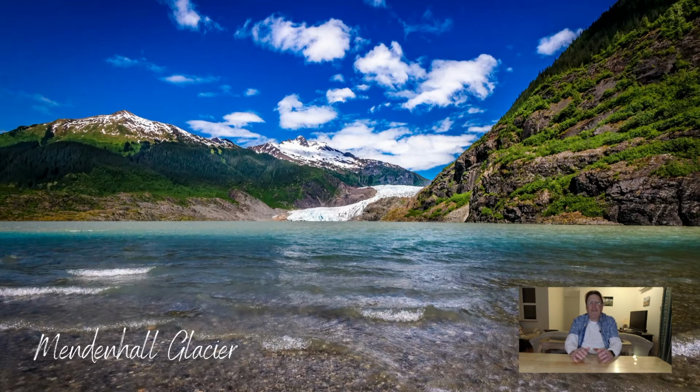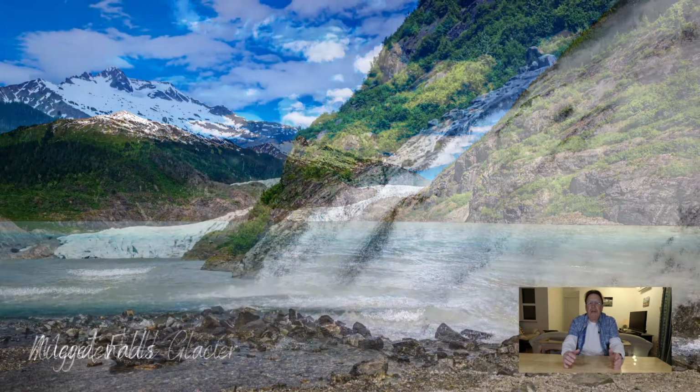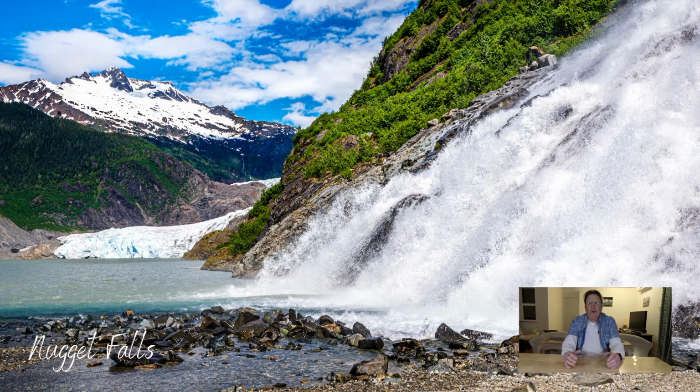Another alternative is to take a tour or taxi to the visitor center at Mendenhall Lake. There is an easy 1-mile hike that leads to the lake, ending at the foot of Nugget Falls, which is 377 feet high. Here you will also enjoy a beautiful view of Mendenhall Glacier on the far side of the lake. There are many tours to take in Juneau, and these are just a few of my favorites.